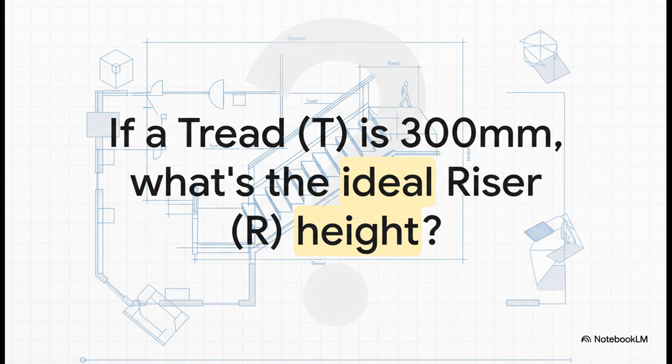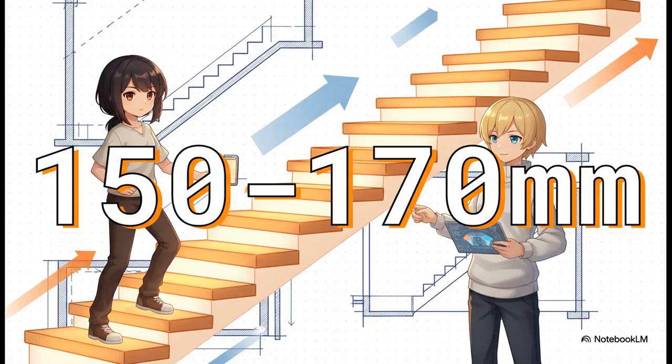Okay, pop quiz time. Let's put this to the test. If a nice, comfy tread, the part your foot lands on, is 300 millimeters wide, what would the ideal riser height be? Just think about that formula. 2R plus 300 should get you to around 600 or 640. What do you think R is? You got it. It's right around 150 millimeters.